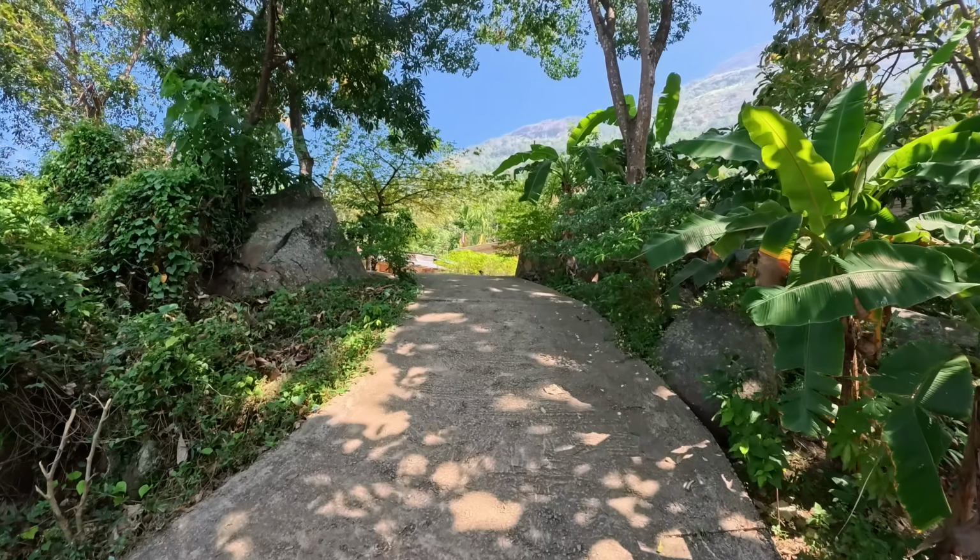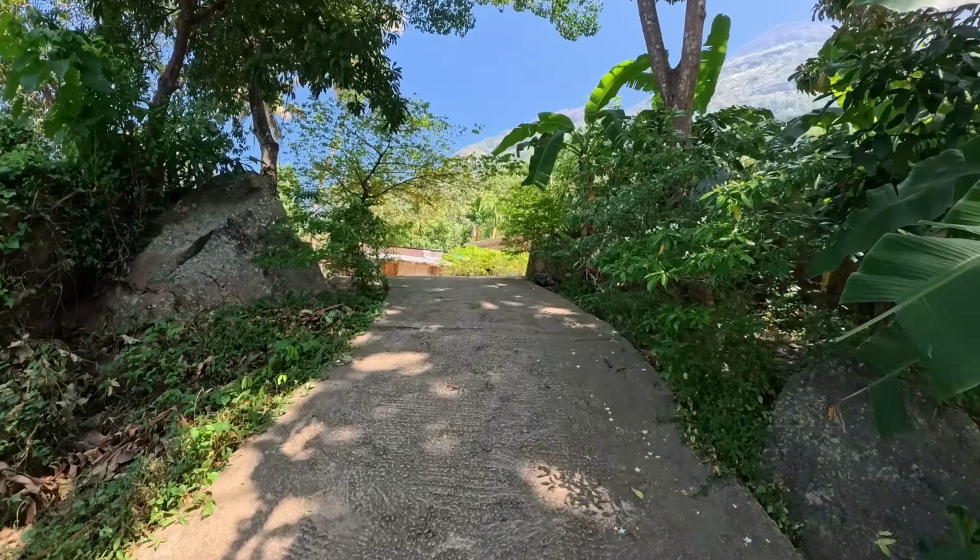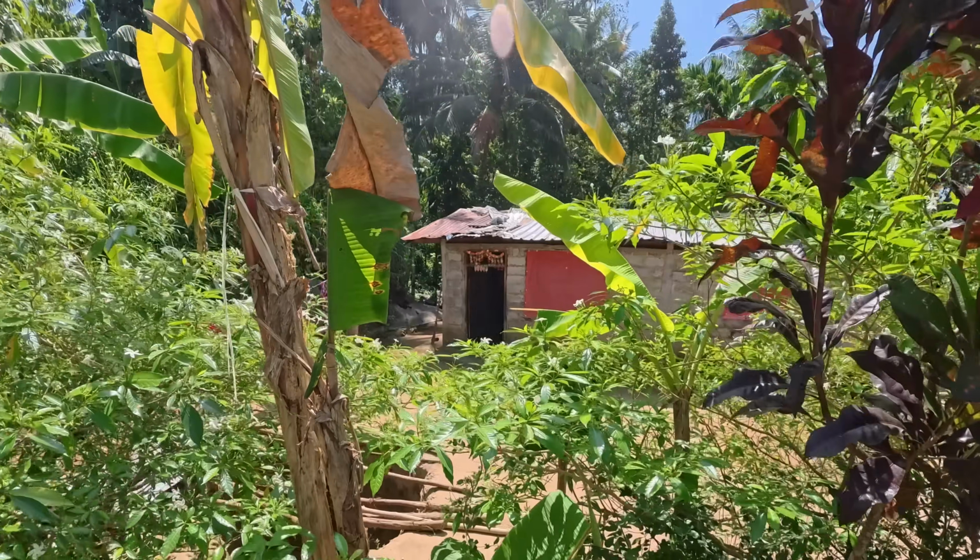This is me officially leaving the train tracks behind now. It actually looks like there's a paved road right now, which is super handy. I'm not sure how long this will last, but I will enjoy it for now. Actually, looks like I've come into a small community.